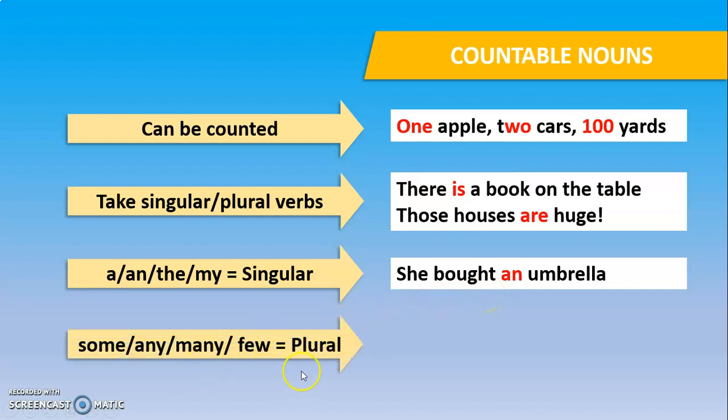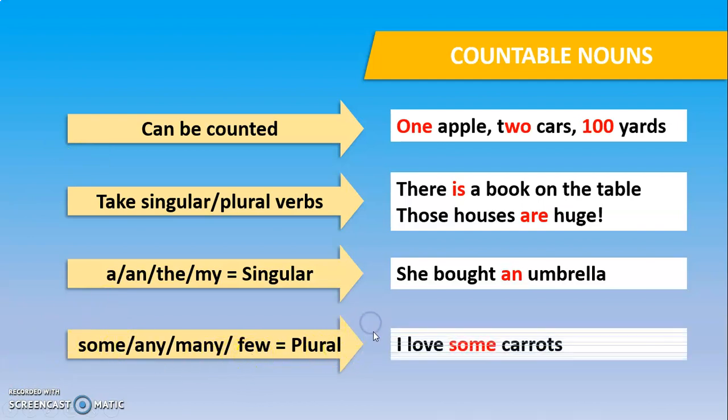And number four, plural. Remember that we said that countable nouns can be used with singular and plural verbs. For plural, when we don't know the exact amount of the noun, we use some, any, many, or few. Example, I love some carrots. Okay, this is for countable. They can be counted. They take singular and plural verbs. They use these articles or possessives for the singular form. And they use these quantifiers for the plural.